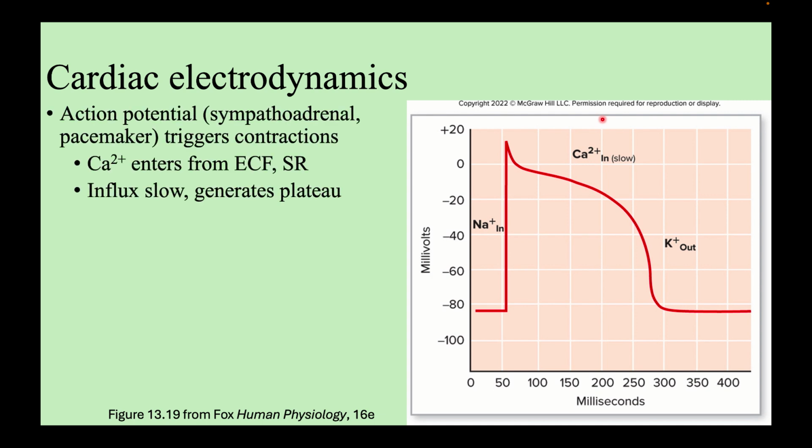We can look at the electrodynamics of what's going on in the heart, and it turns out to be rather unique of all the muscle types. When we look at the action potentials, which can be influenced from one of two places, the sympathoadrenal system, meaning the sympathetic division of the autonomic nervous system, or the adrenal gland, could speed it up, or we could just deal with the pacemaker itself. They're going to be involved with the actual contractions.